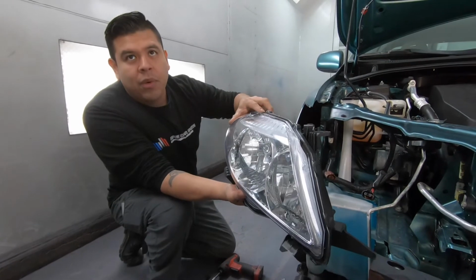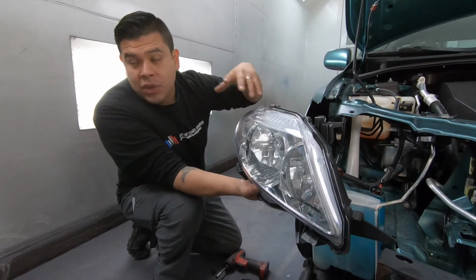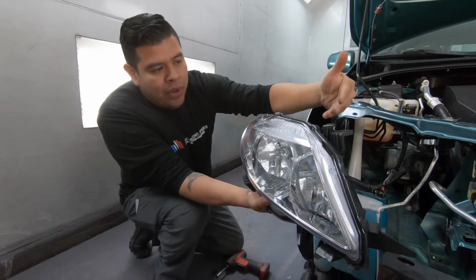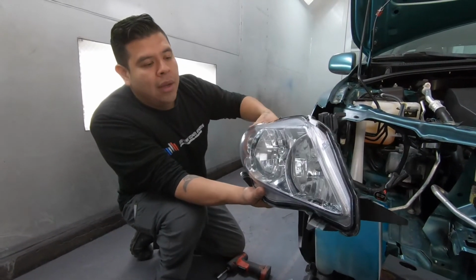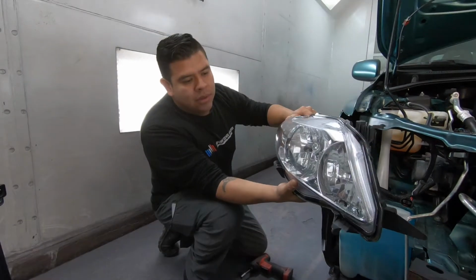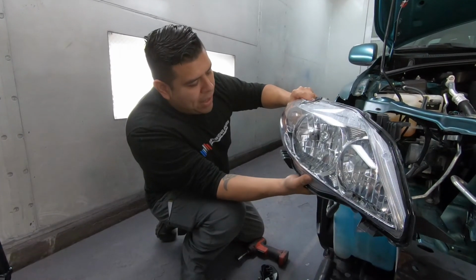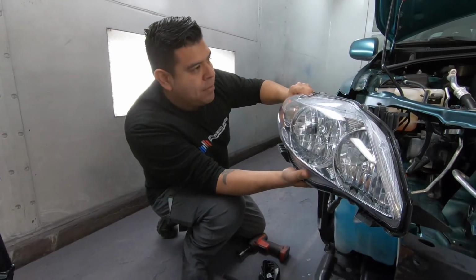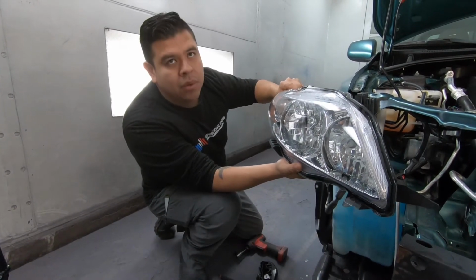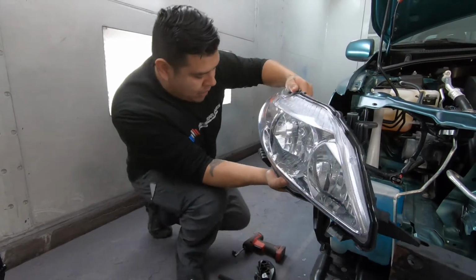In some cases, from what we know, the CAPA certified headlights are actually a Toyota mold that has been used up and is passed on without the Toyota symbol. And that goes for many parts across the car world. So typically, your OEM headlight, because it is made by a specific manufacturer, you're paying for the brand as well. So not only for the manufacturer, but you're paying for the brand.